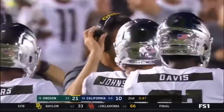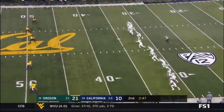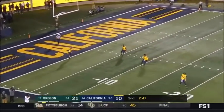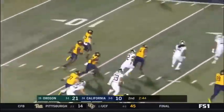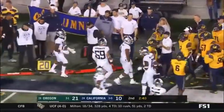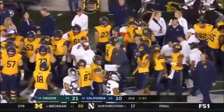Timeout, Oregon. Prior to the kickoff. 30-second timeout. Davis from the goal line. Justin Davis trying to get around the corner, just lowers that shoulder as he gets towards the 20, out at the 21-yard line. 2:40 to go here.